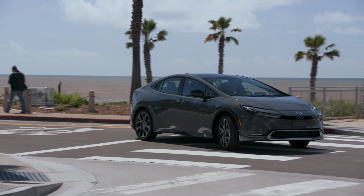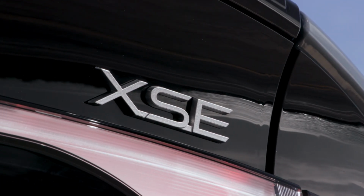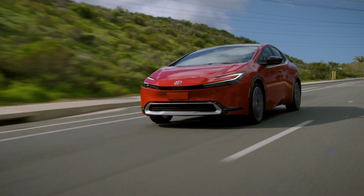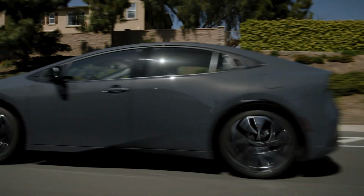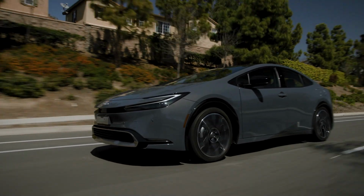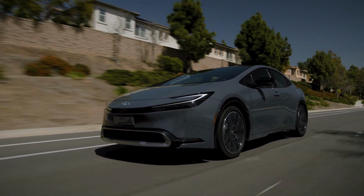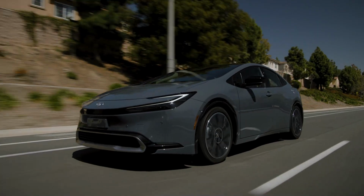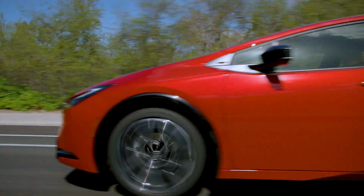If there's a downside, it's the price. The new Prius, especially in XSE or limited trims, isn't exactly cheap anymore. You're paying for the design, the tech, and the MPG, and in some trims you're getting close to $35,000. But when you factor in how little gas it uses and how little maintenance it needs, it still makes a strong value case.